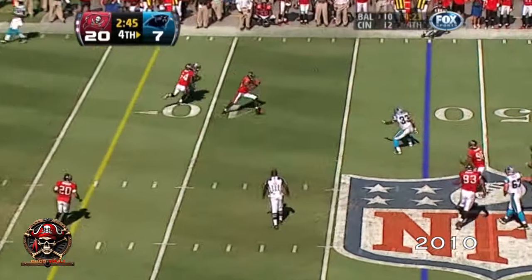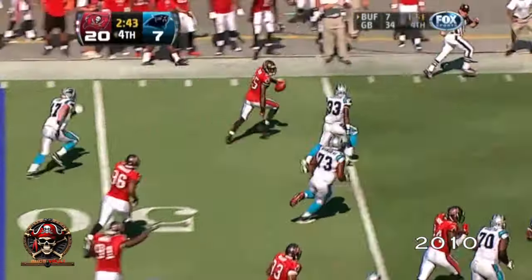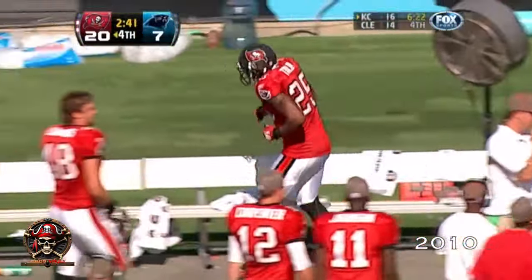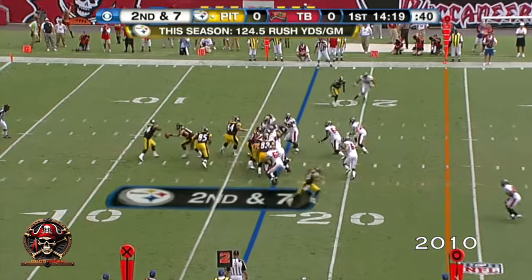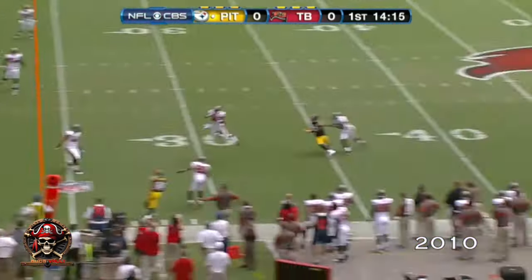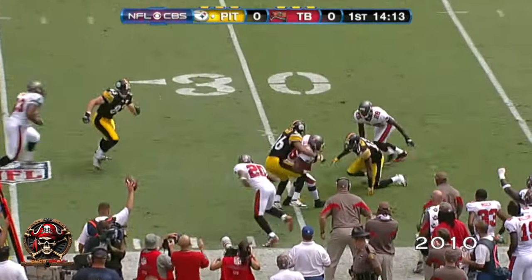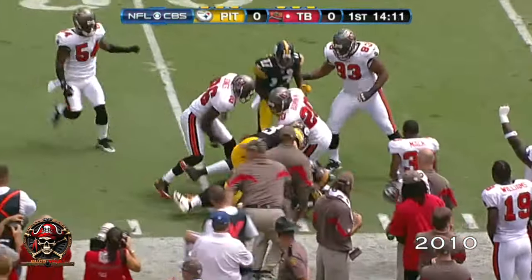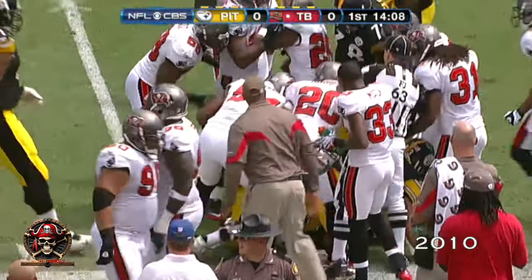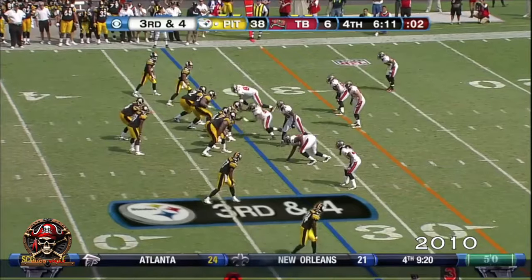Jimmy Clausen's pick is tipped and picked off by Aqib Talib. And Woodson will push him out of bounds. Second down at 7 at the 17. Here's back rolling out of the pocket. Throws. Picked off! Just like that. And the Bucs are in business. Talib. And they're starting to chant.